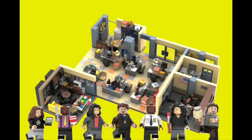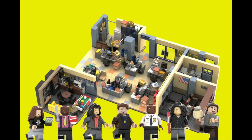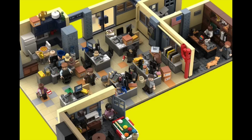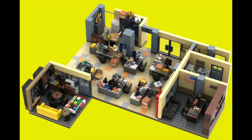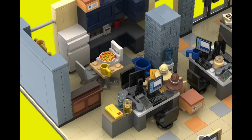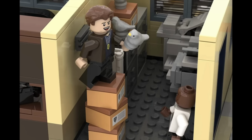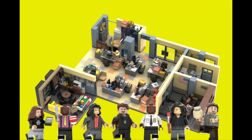Next up in LEGO Ideas news, there are 3 more projects that hit 10,000 supporters this week. First up, we've got Brooklyn Nine-Nine, which recreates the set from the Fox comedy. If this project looks familiar, that's because it's actually the 3rd time this project has hit 10,000 supporters. And it's just as highly detailed with lots of different Easter eggs packed in. Though of course, I'm curious if 3rd time's really the charm.